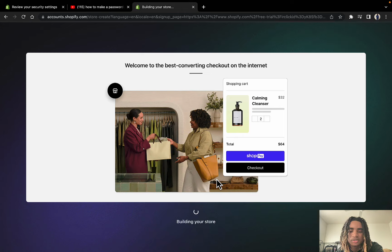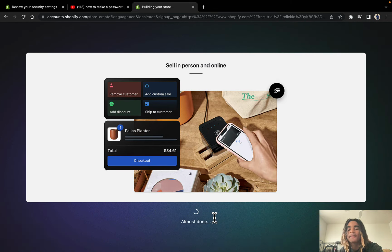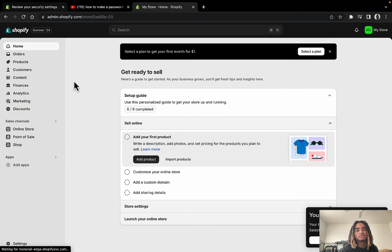Alright, once you signed into your Google account, it'll say building your store. That's all you gotta do. After this, your website should be done.